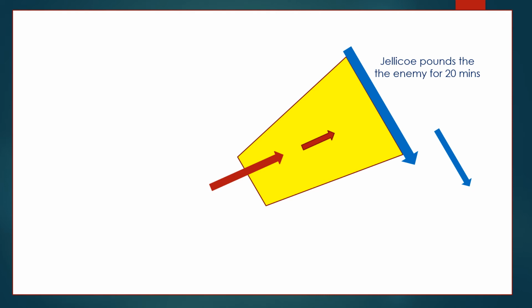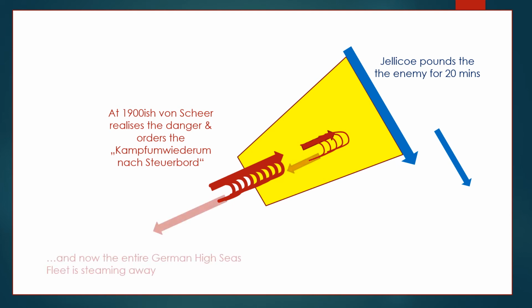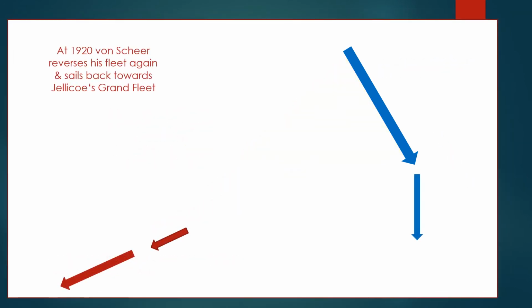Jellicoe pounds the enemy for 20 minutes, and at 1900-ish, von Scheer realizes the danger and orders the battle turn to starboard. And now the entire German High Seas Fleet is steaming away. But at 1920, von Scheer reverses his fleet again and sails back towards Jellicoe's Grand Fleet.